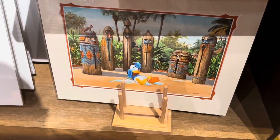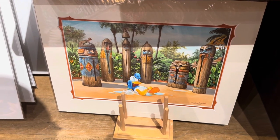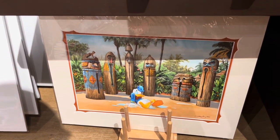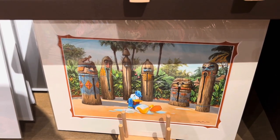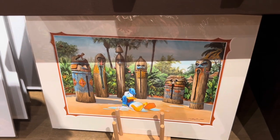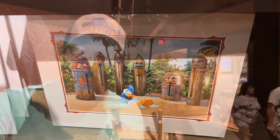And we can't have a vlog without an angry Donald. Look at him. This is a scene in the Magic Kingdom, at the Jungle Cruise, where the tiki's spraying down when you're hot. And look, he's so angry. So angry.